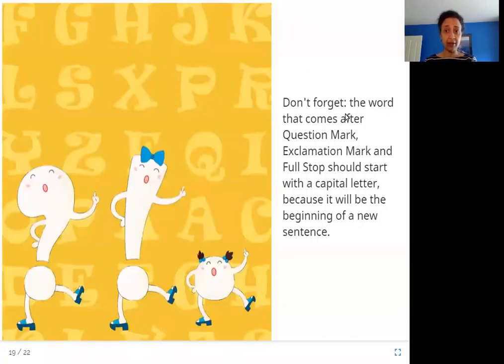Don't forget, the word that comes after a question mark, exclamation mark, and full stop should start with a capital letter, because it will be the beginning of a new sentence. So when you finish a sentence with any one of these punctuation marks, the next word will start with a capital letter.